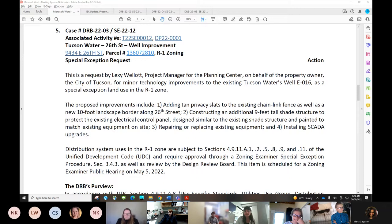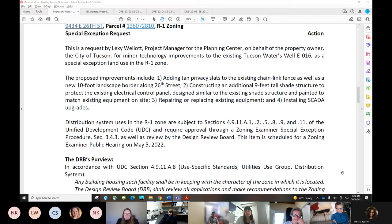2, construction of an additional 9 feet tall shade structure to protect the existing electrical control panel, designed similar to the existing shade structure and painted to match the existing equipment on site. 3, repairing or replacing existing equipment, and 4, installing SCADA upgrades.